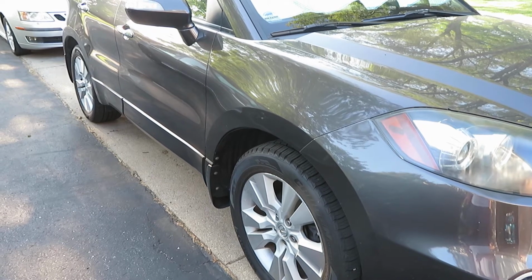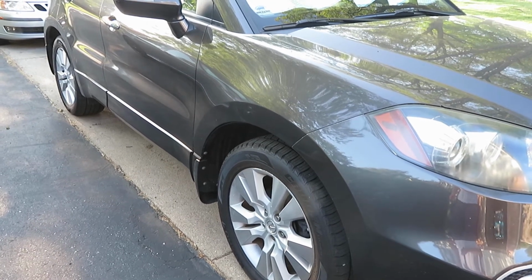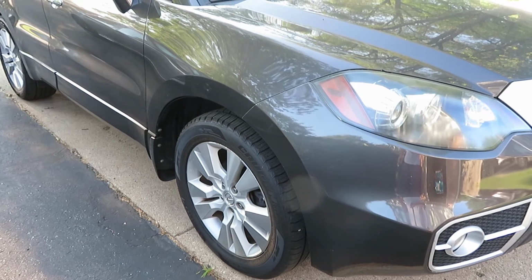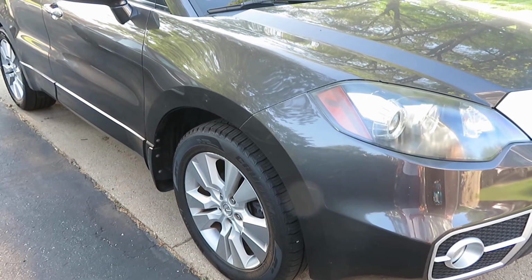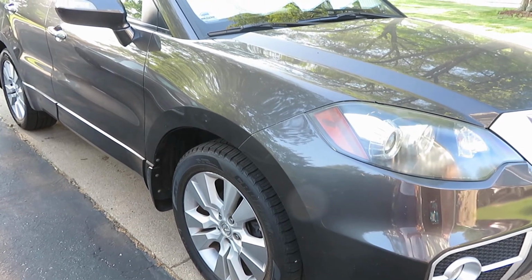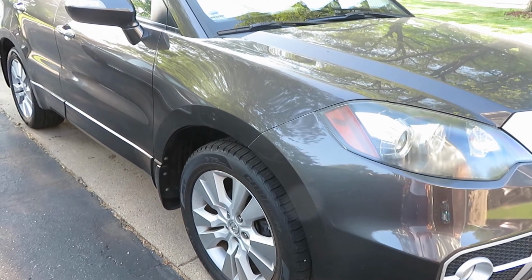I want to do a user review of a set of tires that I just bought about a month and a half ago, and just wanted to share my experience and do a testimonial with you guys. So this is a 2010 Acura RDX, and it's got about 160,000 miles on it. The previous set of tires were Goodyear Assurance tires, and they were not worn out, but after about 35,000 miles it just got very noisy, very annoying on the highway.